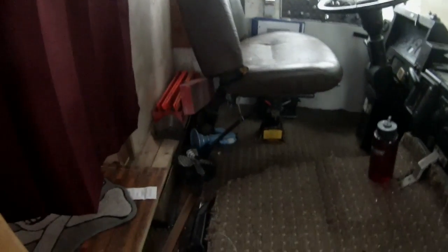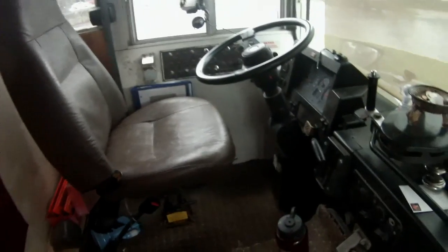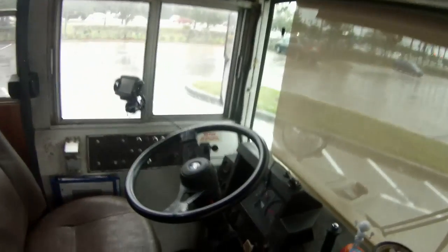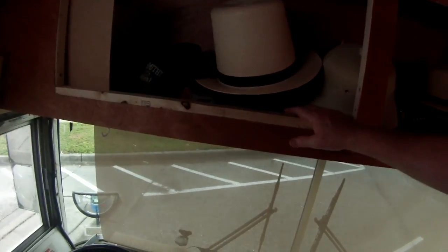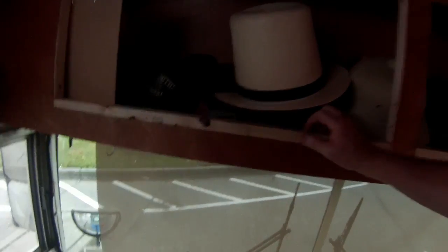We'll go in the back and see how close I came to that. But this is the driver's area. I did put down some carpet, trying to make it a little more comfortable and hopefully cut down some of the noise. Up here I've got my hat storage for my large hat collection, some of which you've seen, some of which you haven't yet, but there are lots of them.